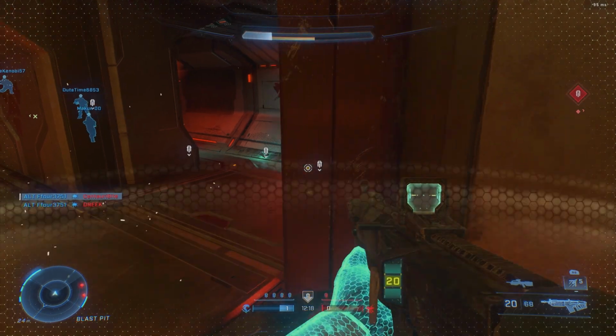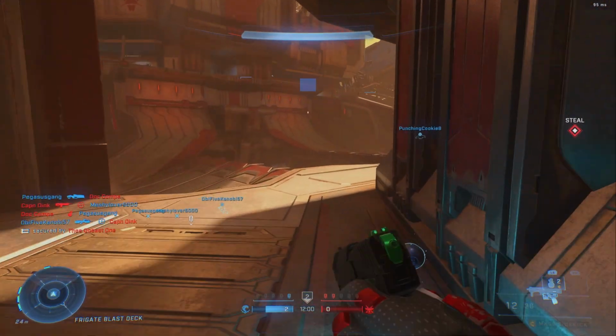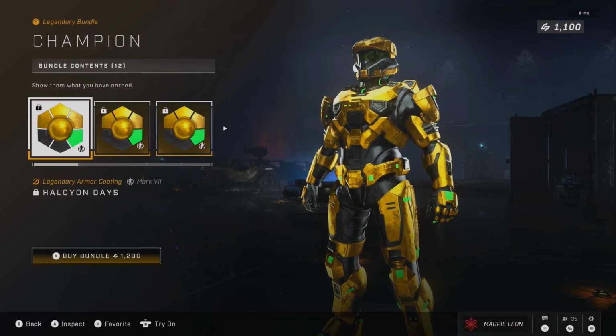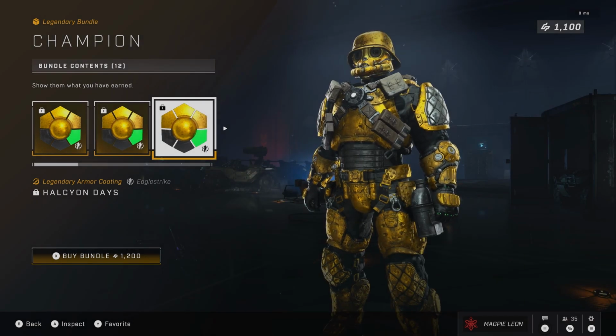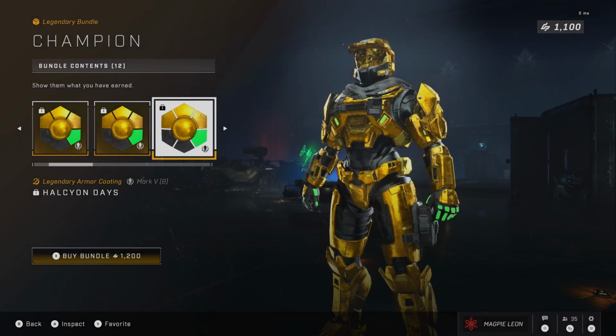Now, the big bundle this week has been one of the most anticipated bundles this season, and that is the Champion Bundle. In this, you get 12 items. You get the Halcyon Days Legendary Armor Coating. It's this gold armor coating with neon green details. You get it for every single armor core. It is a pretty nice coating. It definitely really stands out. However, I do feel like you're going to be painting a big target on your back if you're wearing this one.